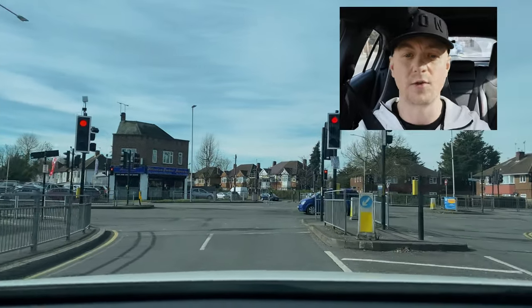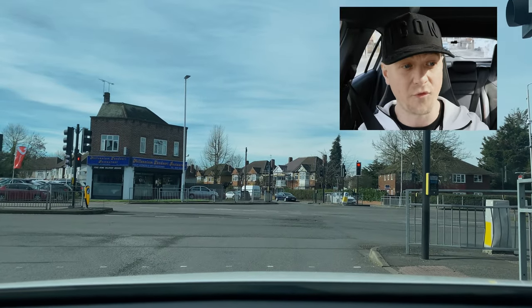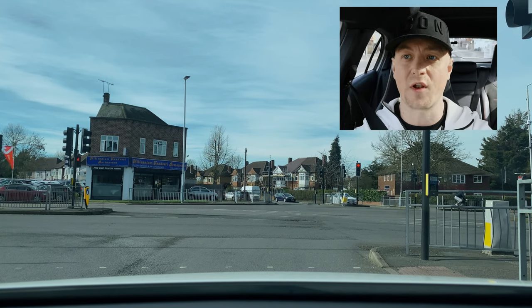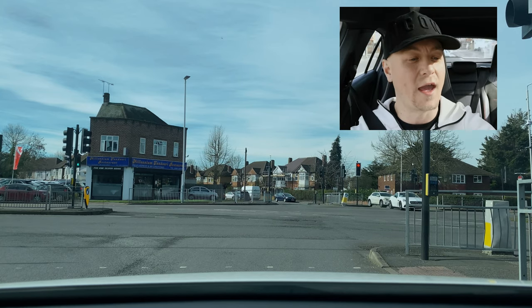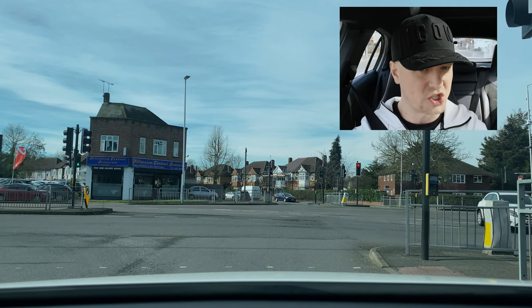Speed, start to slow down to roughly a walking speed, to a stop, where I'll need to wait for the traffic light to change. Now, it's quite hard sometimes to see the traffic lights because we have these pillars here. So if you can't see, just lean forwards, maybe look up. But I actually have a little screen down here which shows me the traffic light.